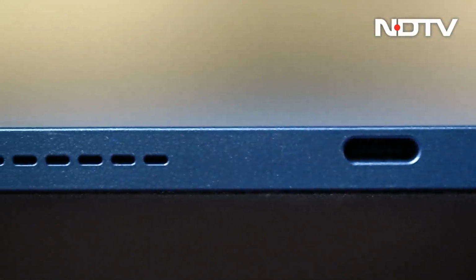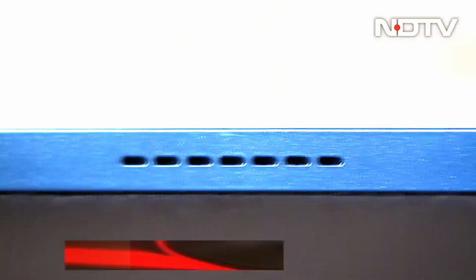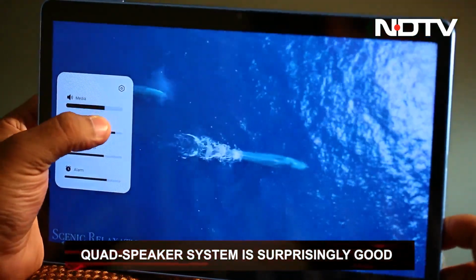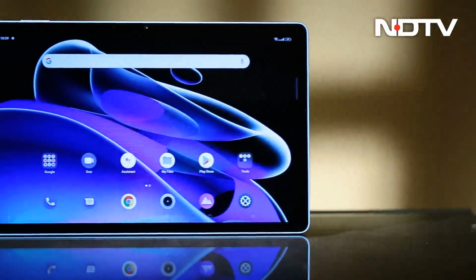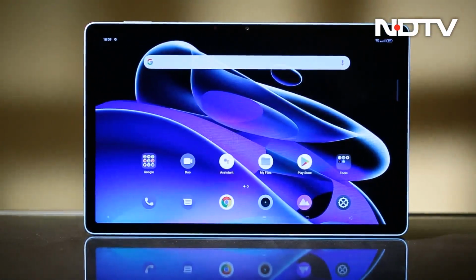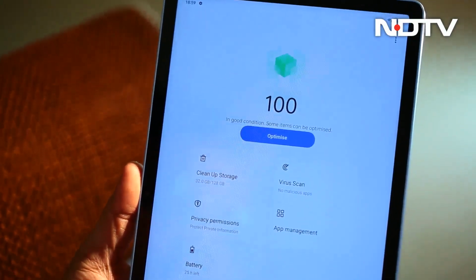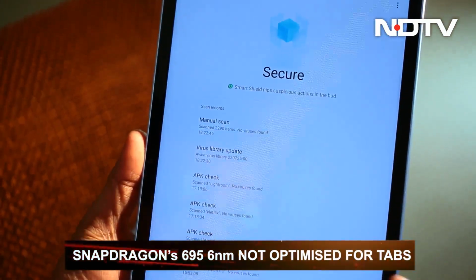The sound, however, was quite surprising. The quad speaker system gets decently loud without distorting and gives quite a balanced soundstage with its Dolby Atmos support. Sadly, this is where the good things start to disappear. The Pad X comes with a Snapdragon 695 6nm processor. This is a decent enough processor for a low to mid-range phone, but the optimization for an 11-inch tablet fails to bring out brilliance.